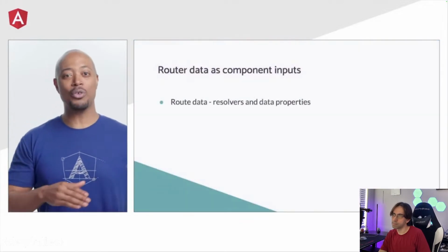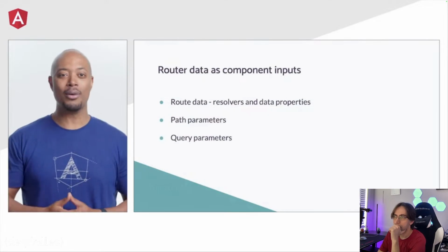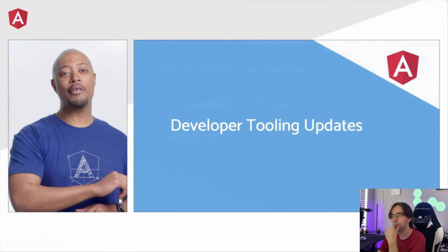You can pass resolver and data properties, path parameters, and even query parameters. Very cool stuff. Let's turn our attention to updates around developer tooling.